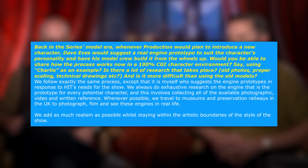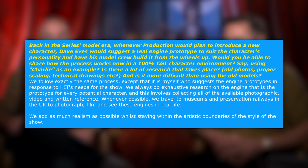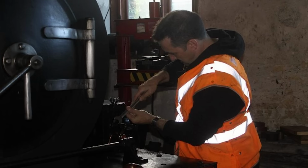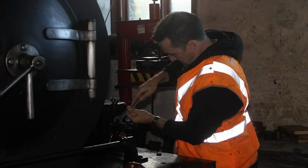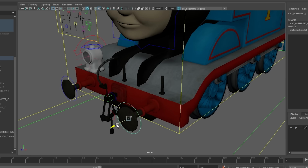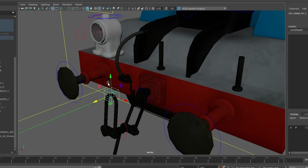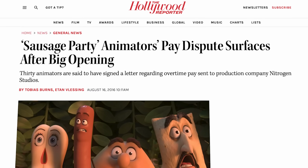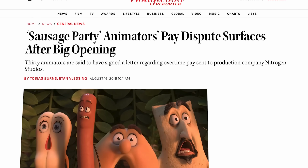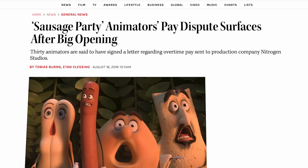He also stated that when it came to creating new characters, the Nitrogen team would use as much reference material as possible, and sometimes even travel to railways in the UK to see the prototypes in person. Very commendable efforts on Nitrogen's part, and the passion for the series' roots and authenticity to real life was certainly there. Greg Tiernan and Nitrogen would unfortunately fall into some rocky controversy after their time on Thomas, but we will save that tale for another time down the road.